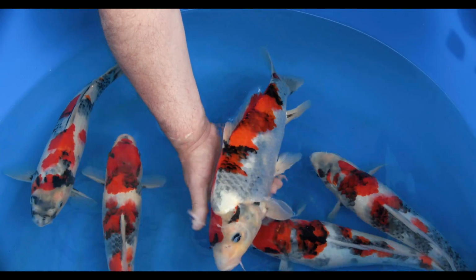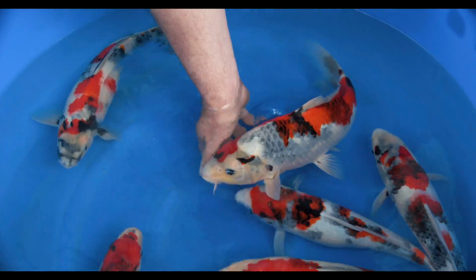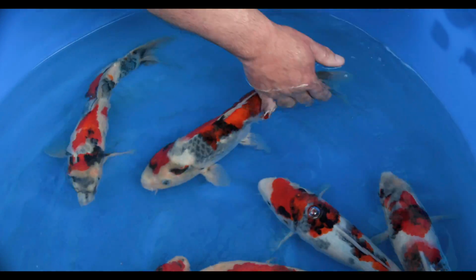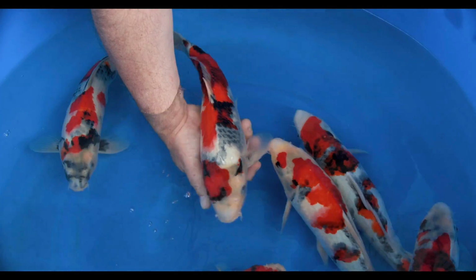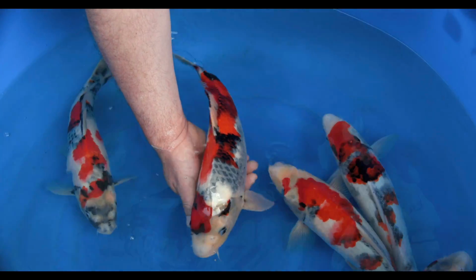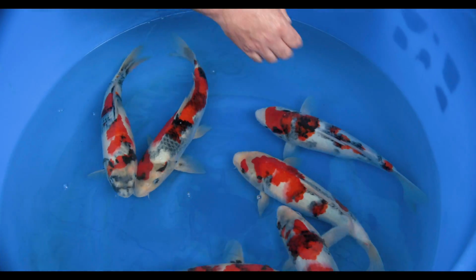And consequently, if you have chosen this fish and this one becomes the winner from this group in the autumn, this will be the one that gets our bonus prize from this bunch of fish. So yeah, it'll be interesting to see what happens.